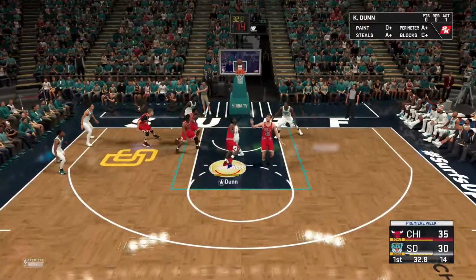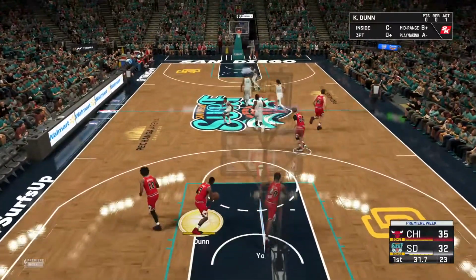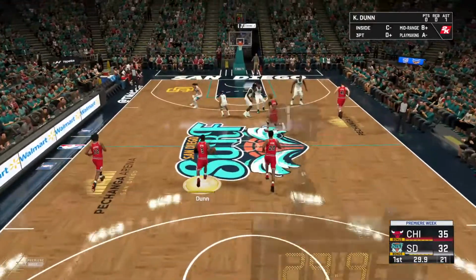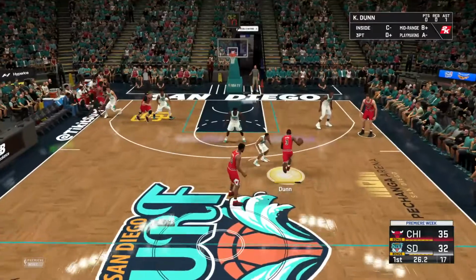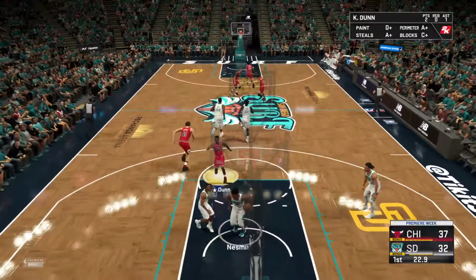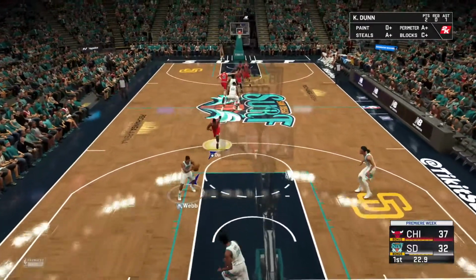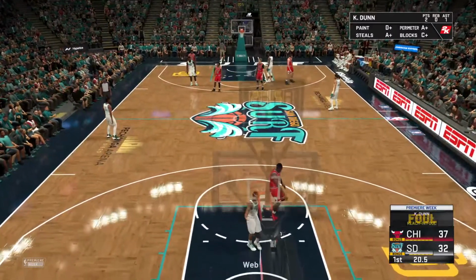Driving to the basket. And the basket by Webb. 3 of 4 to start. Young fella came to play. Chicago leading by 3. 8 second difference between the shot clock and the game clock. Dunn attacking. And that one is good. What insane body control by Dunn, driving straight into the heart of the defense and burying the shot even.